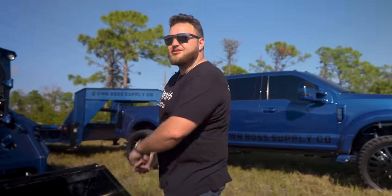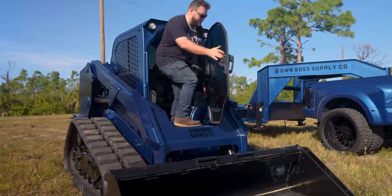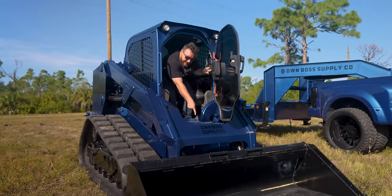All right, so now we're going to check out the interior. Let me hop in this thing real quick. Nice little platform too. Super sick with Cat, love that.